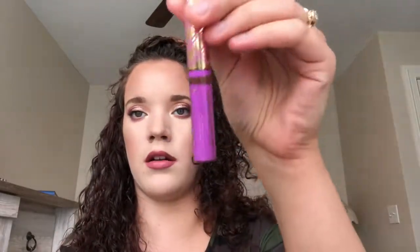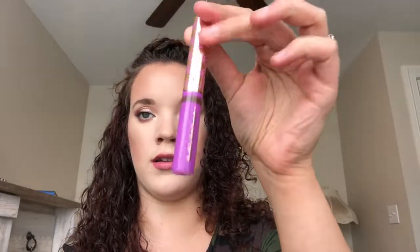Next we have the Tarte Busy Gal Brows mascara. This is the brow gel in the shade Medium Brown. One of my favorite brow gels. I used it all up, so that's why it's in here. Okay, so those are all products that I have used up and are actually empty. Next we're going to go ahead and go through the products that I am decluttering.